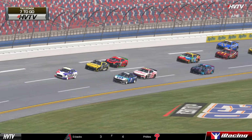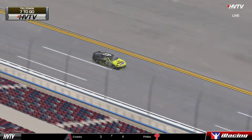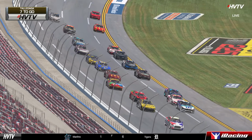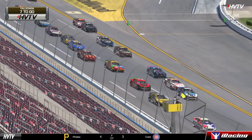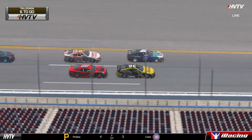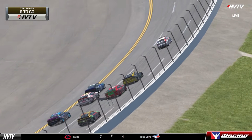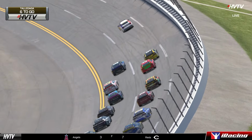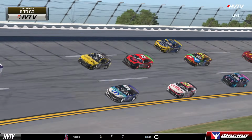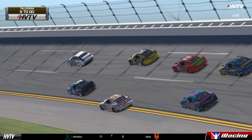That gives Wilkerson a chance to get on the lead lap. Good for him, I guess. Like the 77 gets back in place there. Wyatt Thompson will restart 6th. Just like that, we're going to have a 5-lap shootout.